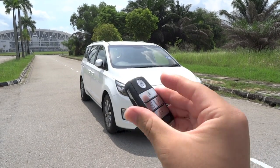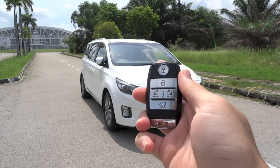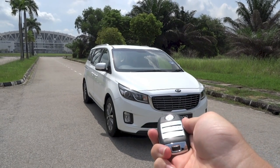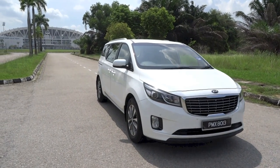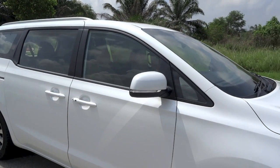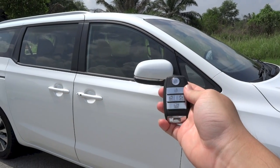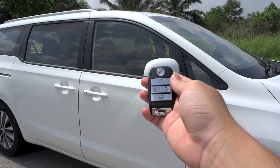So, here is the key fob. Let's go ahead and start it up first. As you can see, the side mirrors are currently folded out. Upon locking the car, the side mirrors automatically fold in. And upon unlocking, the side mirrors automatically fold out again.